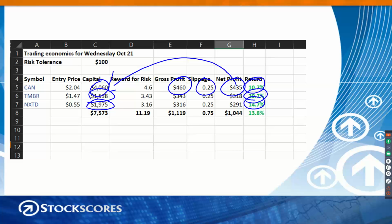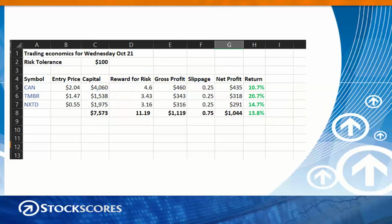So over the three stocks, it required this much capital, $7,500, for a total profit of a little over $1,000. That was a 13.8% return for 1 day of trading. That's a very good return. We don't normally get them that good, but it was good today. Even though it was a slow day, if you were picky, fussy, waited for the good ones to come along, it was fairly good.